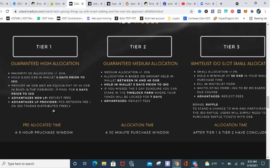So tier 2 is a guaranteed medium allocation, which is 10% of the allocation of the tokens. Allocations are based on the amount held in the wallet, between 1,000 to 4,000 OXB. All you have to do is hold it in your wallet 5 days prior to the IDO. If you miss the 5-day deadline, you can stake in the time lock farm where your funds will be locked for 7 days. The advantages are you will receive reflect fees, plus you will be able to participate in the IDO.